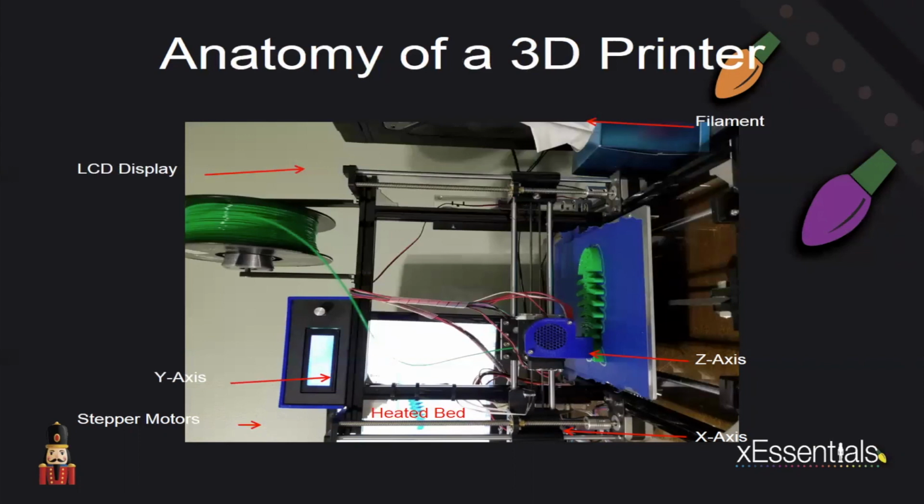This right here is the bed of the 3D printer, and this is my x-axis. It's very much like a graph. When you did graphing in school and you had to do your x's and your y's, this is your x, this is your y, and up and down is your z.